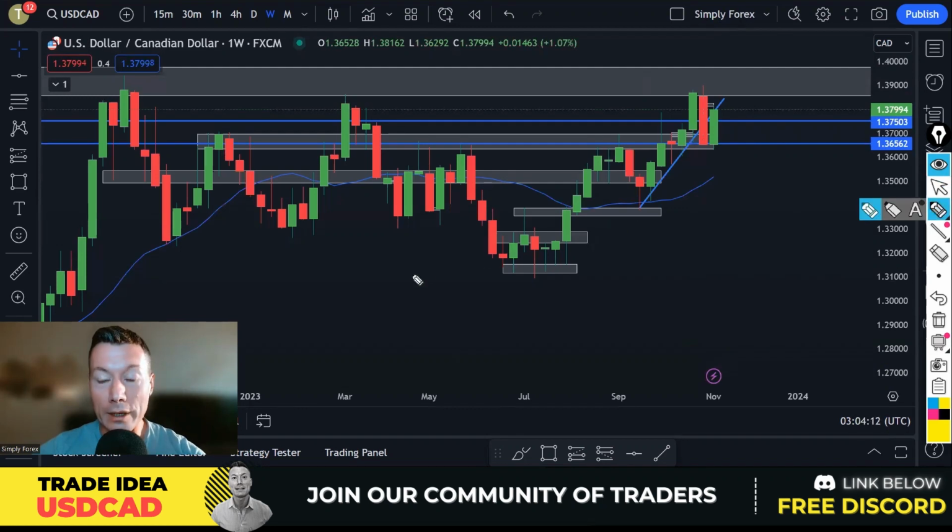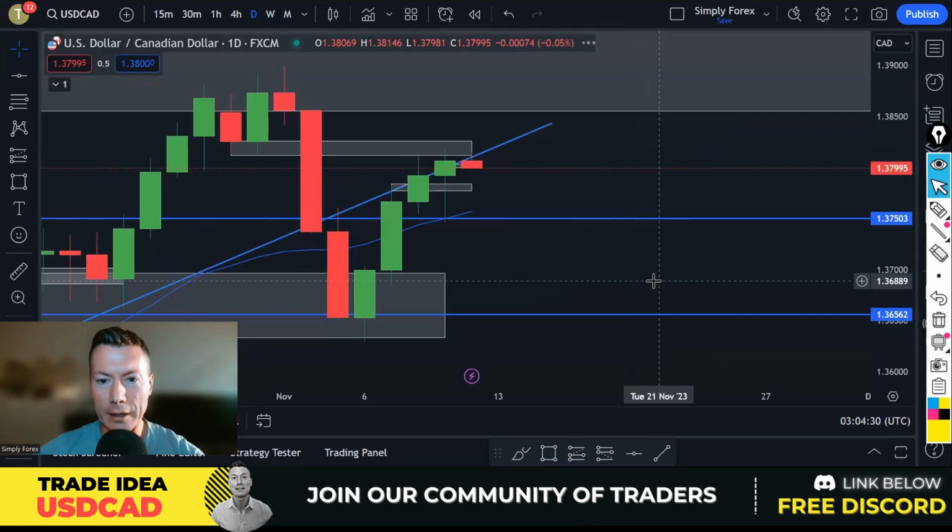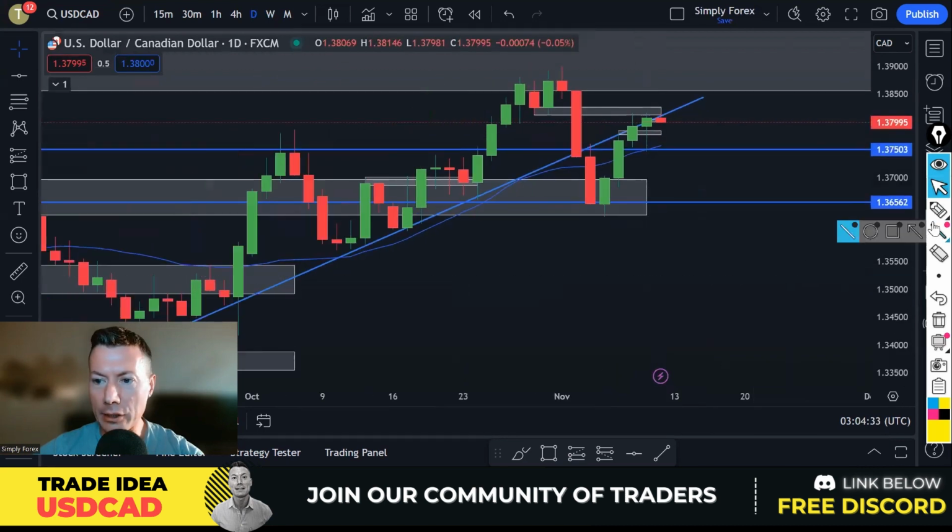So, guys, US dollar, Canadian dollar, I'm still looking to short this pair. Why? Because we are at a wonderful weekly resistance level. Check. We've got a super bearish weekly candle. Check. We like those for shorts. If we drop down to the day chart, as I explained yesterday, we've broken out of this channel. Check. We've also broken these last lows, even these last lows here with this candle. Check. These are all the reasons we like this sell.